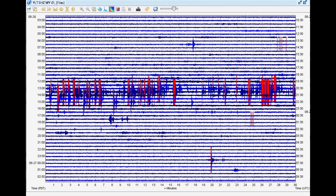This next swarm shown here occurred on August 26th, 2018. Within 2 hours and 18 minutes, there were approximately 98 earthquakes, with only 14 being reported. The following audio is for the August 26, 2018 swarm, and this audio was taken from Seismic Station YLT.